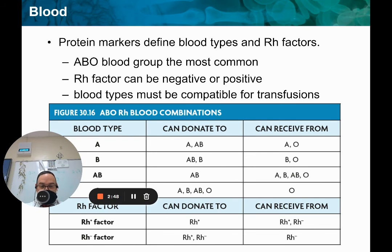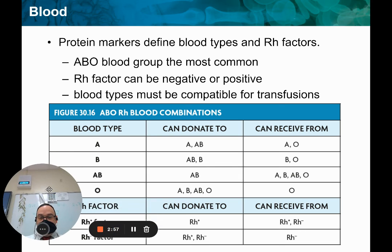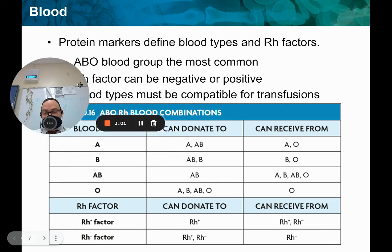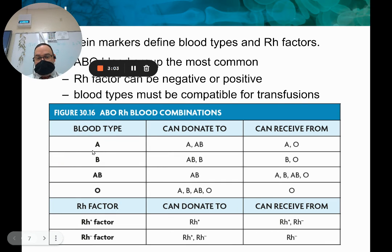And the way it works is I like one of Drake's earliest songs, "No New Friends." So when you look at this, if you have blood type A, you can only receive from A. Well, let me say it again.